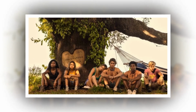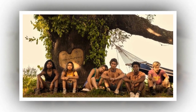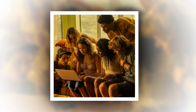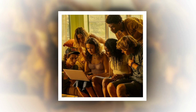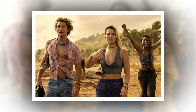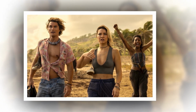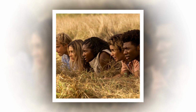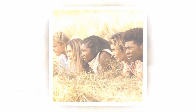Co-creator of Outer Banks, Jonas Pate, said in January 2019 that he initially intended to shoot the action-adventure series in the actual Outer Banks of North Carolina. The executive producer, who also resides in Wilmington, North Carolina, was motivated to adapt the historic town for the small screen by his own early recollections. The seaside community, which is 200 miles long and made up of barrier islands off the coast of North Carolina, is commonly referred to as OBX.